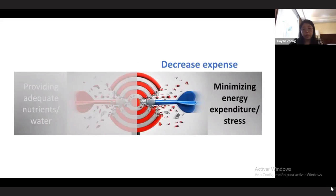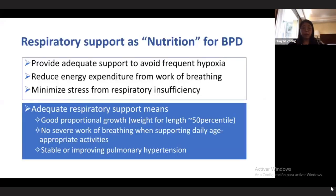Now, those are the nutrients and fluids. How about decreasing the energy expenditure? What can we do to do that? I have already talked about this in a lot of my talks, emphasizing the importance of respiratory support. And we bring up this concept of respiratory support as nutrition for BPD. It means that we provide adequate support to avoid frequent hypoxia events, reduce the energy expenditure from the severe work of breathing, and minimize the stress from the respiratory insufficiency.